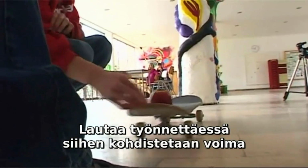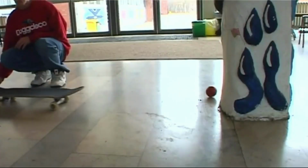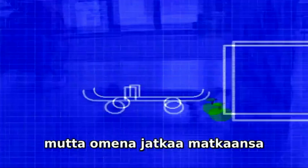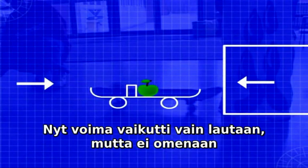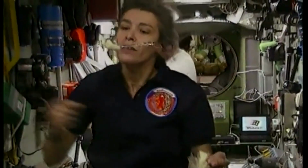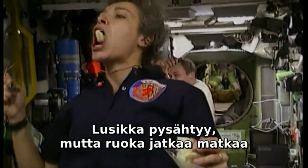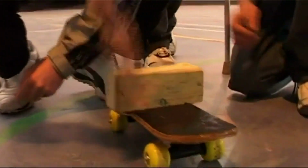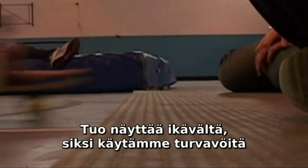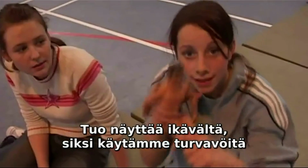Pushing the skateboard, that's a force, isn't it? The skateboard moves, hits the pillar and changes direction. But the apple keeps going. That's because this time the force is only applied to the skateboard and not the apple. That's why eating in space isn't easy. The spoon stops, but the food keeps going. Ooh, that looks nasty, and that's why we use seatbelts.